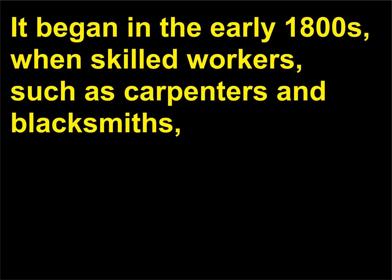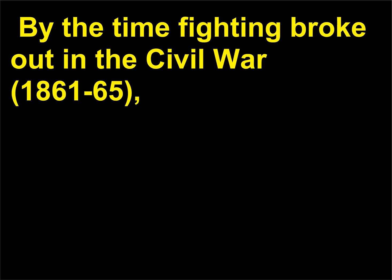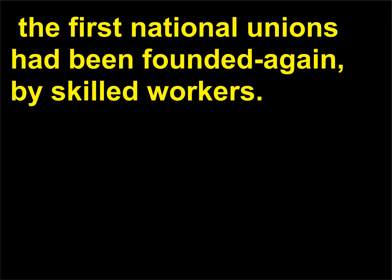It began in the early 1800s, when skilled workers, such as carpenters and blacksmiths, banded together in local organizations with the goal of securing better wages. By the time fighting broke out in the Civil War, 1861–65, the first national unions had been founded, again by skilled workers.